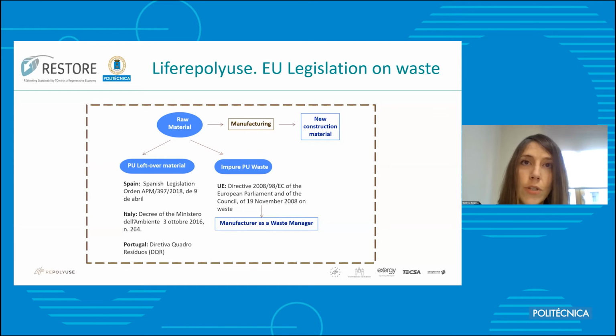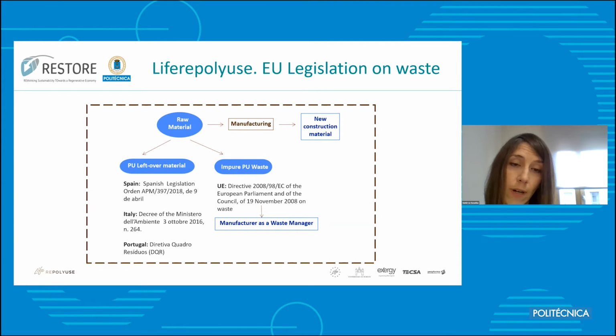In order to use recovered pure waste in the manufacture of new construction materials, it's necessary to analyze current EU legislation regarding the use of waste as a raw material due to the fact that there are some barriers. As I have explained before, PU that is used as a raw material can be in the form of leftovers, which is completely clean, or waste in which the PU is mixed with other components. There are specific regulations for each type of PU.